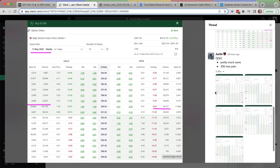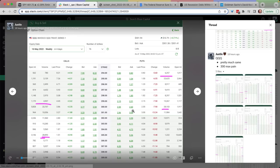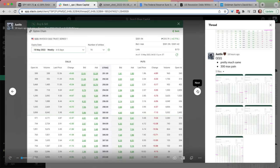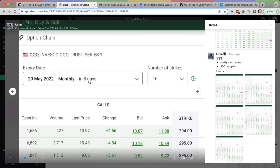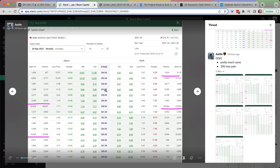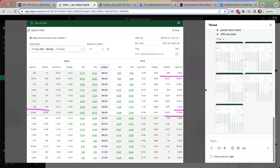On QQQ for next week, I'm going to go through these really fast just because it's pretty much the same. Here for Monday, this is for Friday. 300 was max pain. Looking to Monday, it's 300. It's the same: 300, 305, 300, 295. So I don't want to spend too much time here because as we look forward to QQQ May 20th, or the monthly expiry, it's almost exactly the same. There's a lot more puts than there are calls, and it's 300 to 305 and 300 to 295. So that tells me that 300 would be max pain.